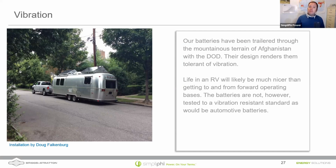And when you're thinking about a battery in these systems, there's a lot of vibration. You're traveling down the road. And so although our batteries are not tested specifically for that standard, we do have the UL listings that did put them through shock and vibration.